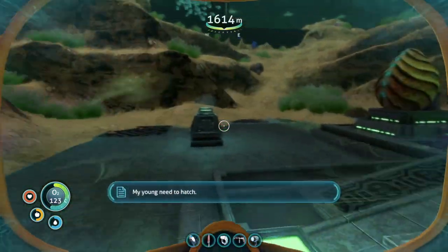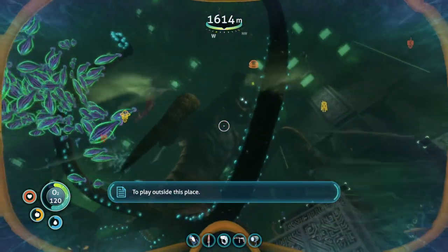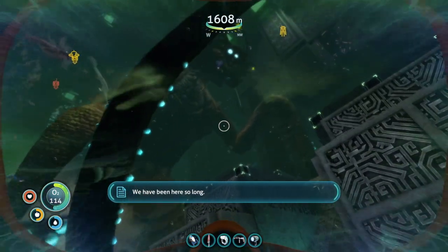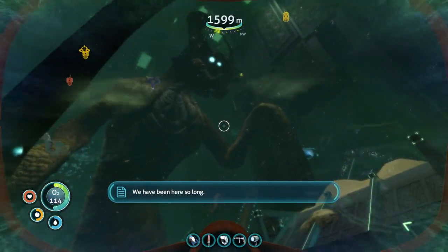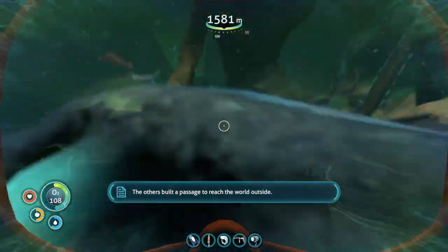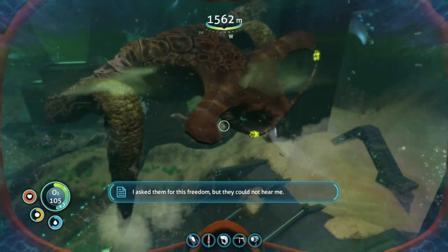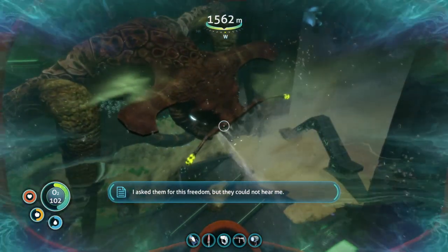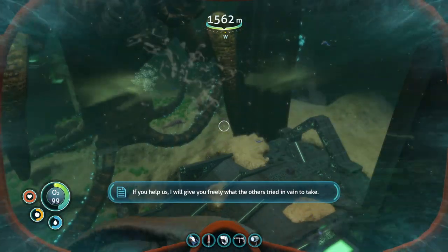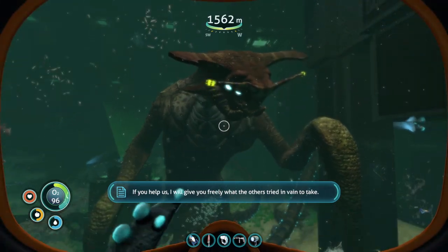Okay, something's going on. My young need to hatch, to play outside this place. We have been here so long. I can tell. The others built a passage to reach the world outside. I asked them for this freedom, but they couldn't move. If you help us, I will give you freely what the others tried in vain to take.